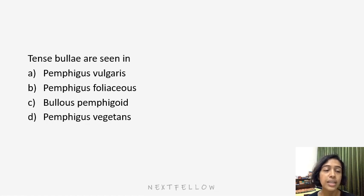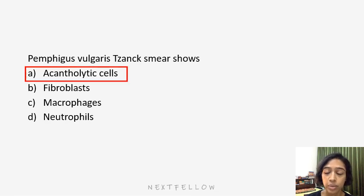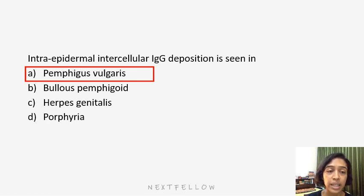So a few more questions. Tense bullae are seen in pemphigus vulgaris, pemphigus foliaceus, bullous pemphigoid, or pemphigus vegetans. Pemphigus vulgaris, flaccid blister; pemphigus foliaceus, crusting; bullous pemphigoid, tense blister; and pemphigus vegetans, vegetative lesions. So that's an easy one. Pemphigus vulgaris Tzanck smear shows acantholytic cells, fibroblasts, macrophages, or neutrophils. This is a straightforward question. Intraepidermal intercellular IgG deposition is seen in pemphigus vulgaris, bullous pemphigoid, herpes genitalis, or porphyria. So intraepidermal antibody deposition is seen in pemphigus vulgaris, causing a fishnet pattern on direct immunofluorescence. Bullous pemphigoid, to recall, causes a linear deposition of antibodies, so you'll have a line at the basement membrane zone.